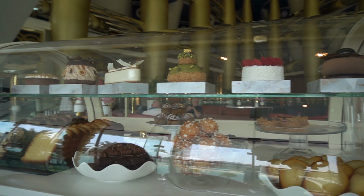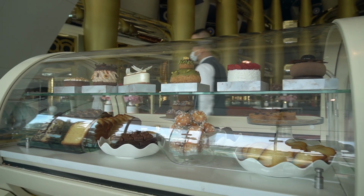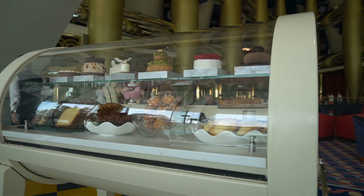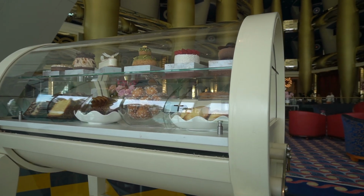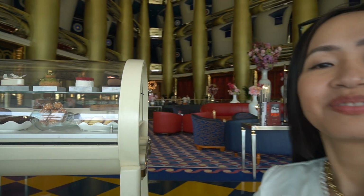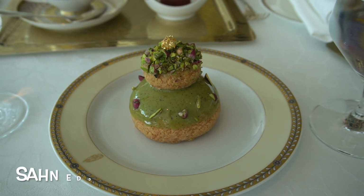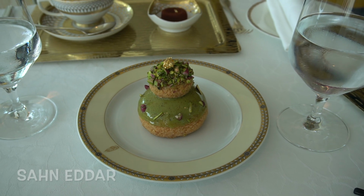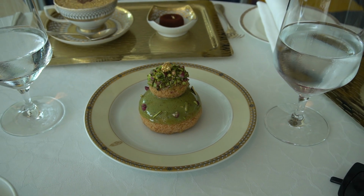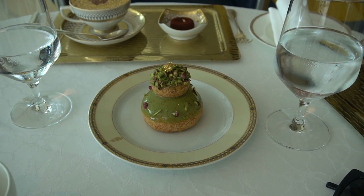These are the pastry selection here in Burj Al Arab Hotel. And how do you read it? Sahn Eddar? Sahn Eddar. Yeah. Thank you. This one is a pistachio, right? Pistachio donut. And that thing on top is also 24-karat gold. Sprinkled with 24-karat gold.